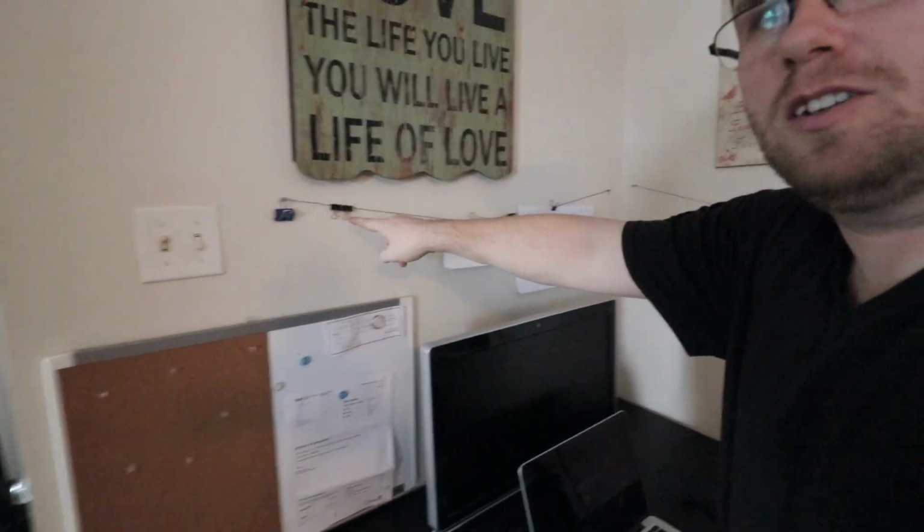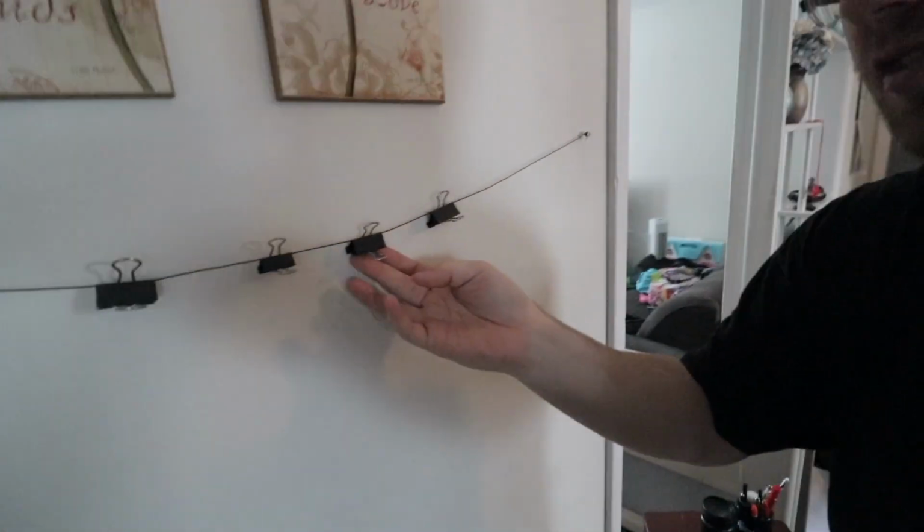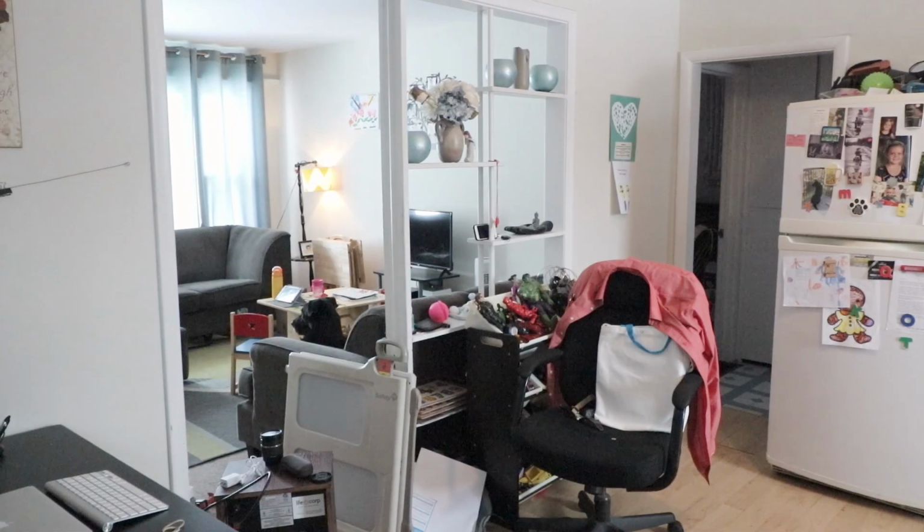Now, when I started printing my own photos, I installed this, which is basically just a wire with some paper holders. And I've hung up my photos from there. Problem is, I do like my photos. I would prefer to have them framed or blown up, but I don't want to spend the money on doing that right now. So most of the mess has been cleaned up, floor's looking pretty good.